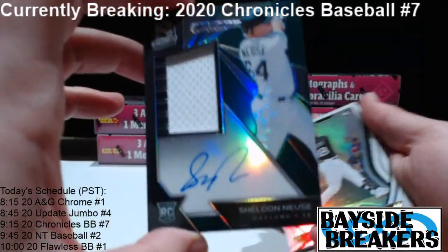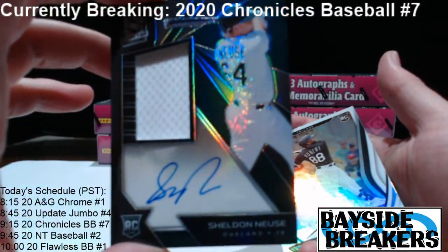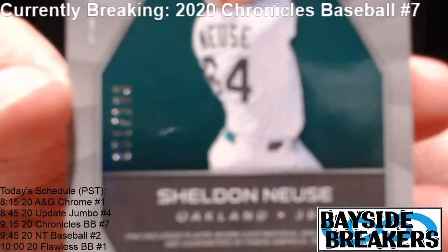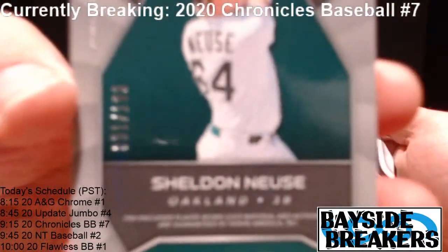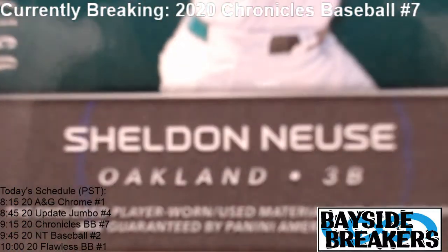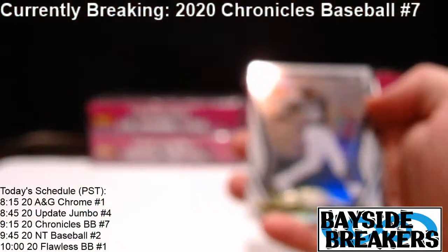RPA for Oakland Athletics. This is Sheldon Neuse for Oakland with the RPA from Spectra. That's number 2/199 on the Neuse. There it is, 199 on the Neuse.